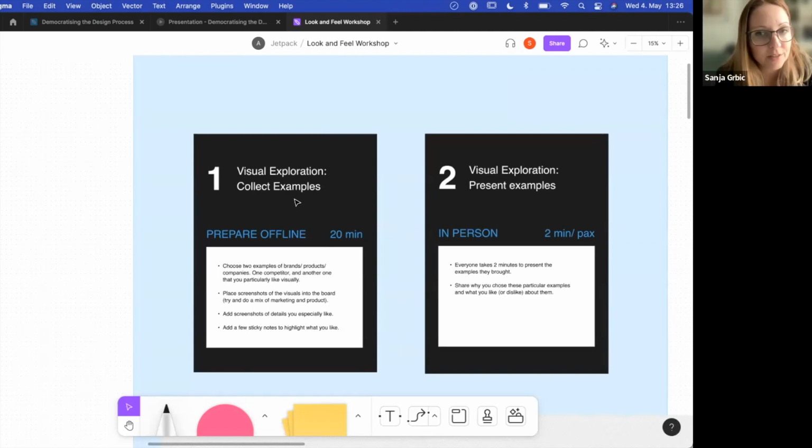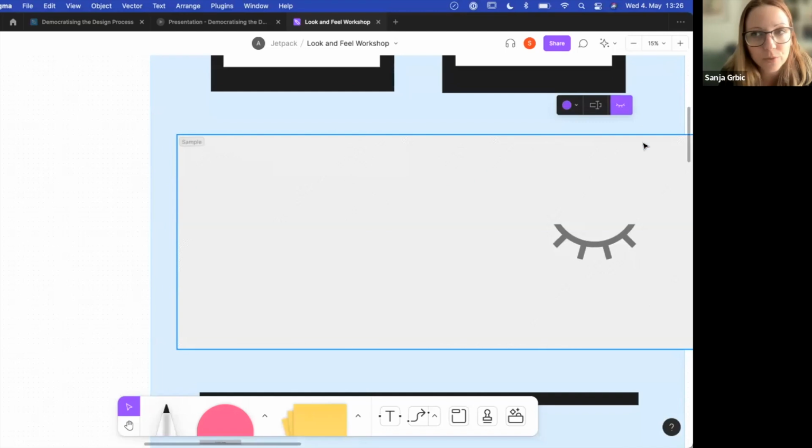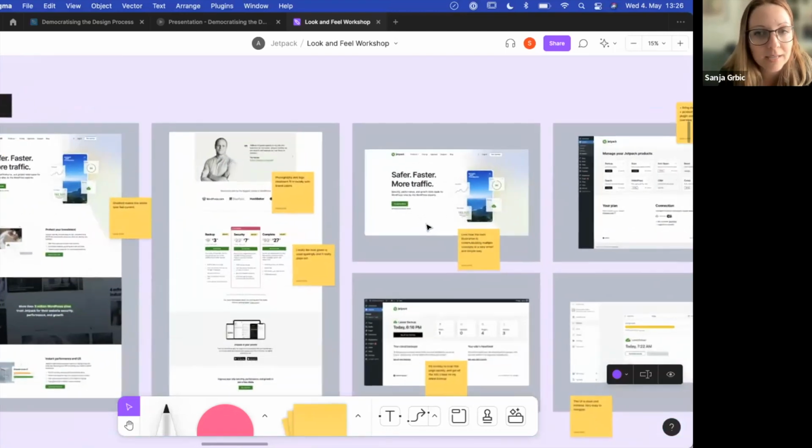You give the participants, 4 to 6 participants ideally, the task to prepare and find examples. For a rebrand workshop, you want to ask for competitors, because having an overview of the competitors is really, really useful. So you want to ask them to bring examples of competitor websites and products that they like, and also know what it is exactly that they like. Now here I will show you a sample of what this could look like.